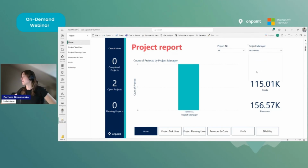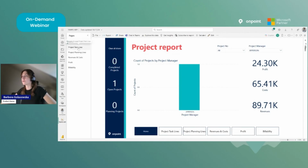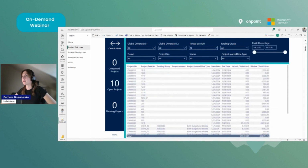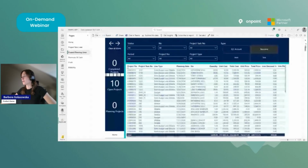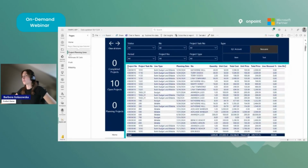If you select a filter on the home page, let's see. Let's say you want to check all projects managed by the project manager Jefferson. You can go to these two screens to inspect the data more closely. You can see that the data here is being pulled from project task lines. Again, there are many different filters you can use. Or you can go to this screen, which displays data pulled from project planning lines.